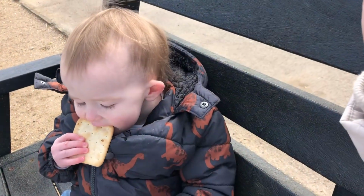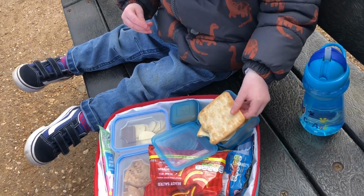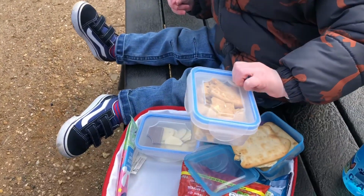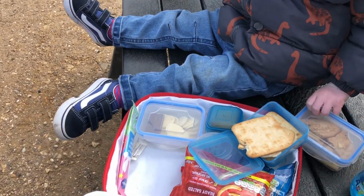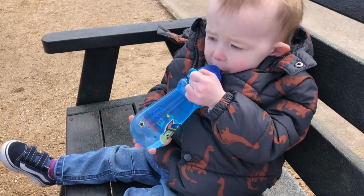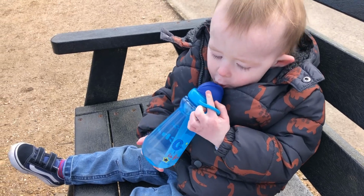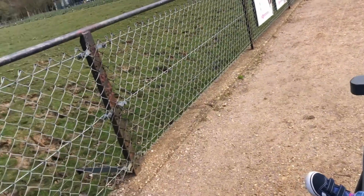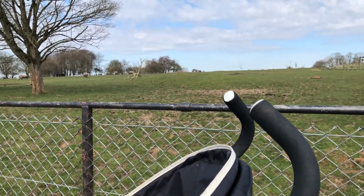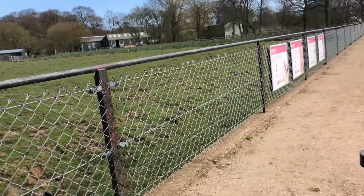So we found something Oliver wanted today, and that is his lunch. What time is it? It's 10:44. But maybe he's having a growth spurt or something. I never like to say no to him when he's hungry, just in case he is having a growth spurt. But we are still by the rhinos, so we have a nice view.